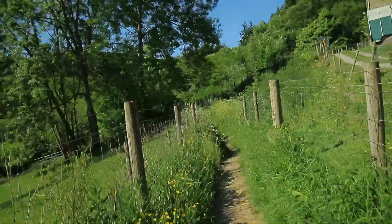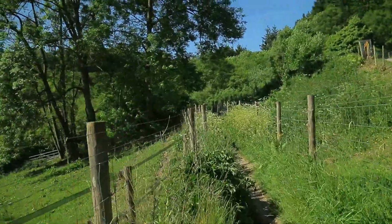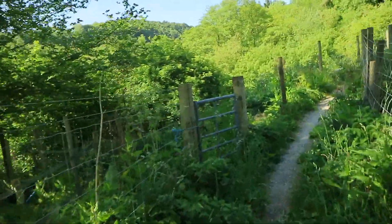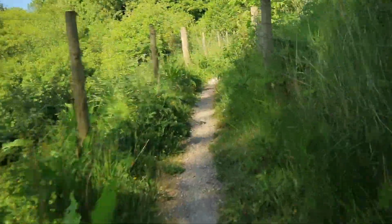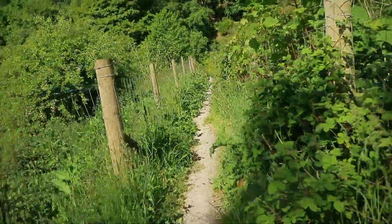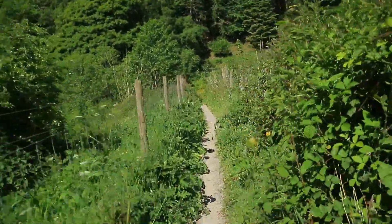There's a trap there. And spiky, so watch out. Right, again, this is another gate. Don't go through that one because it's private property. And we're just carrying on. You follow this trail all the way around, and then you'll come to another gate, and I'll start filming again when we get to it.